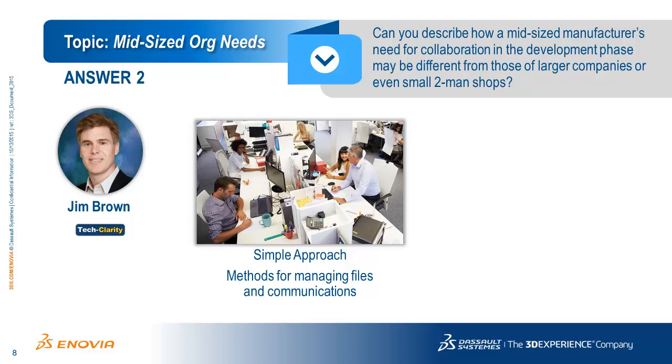Yeah, I'll start on that. I mean, absolutely. If you think about a smaller, two-man shop, and even as you grow a little bit bigger, you want to take as simple an approach as you can without things falling apart. And in a smaller organization, you can share information. You can talk around the cubicle, or you can yell over the wall. You might have some methods of, this is how we name things, or this is where we store things, and you can keep a semblance of control that way.